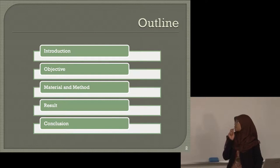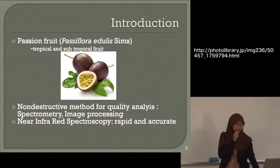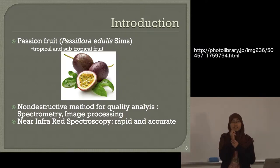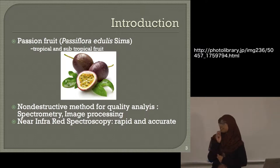This is the outline of today's presentation. Like usual, I will start with introduction, then go through the conclusion. And this is the sample for this research. This is a passion fruit. Maybe some of you know this kind of fruit. This is cultivated in tropical and subtropical areas.